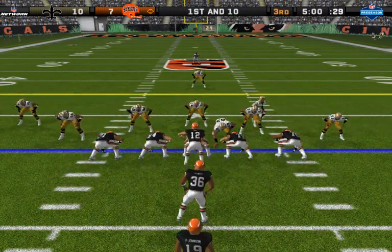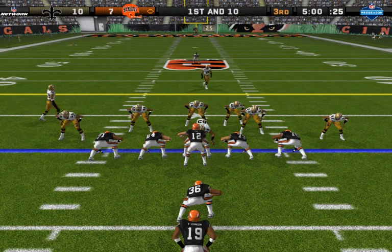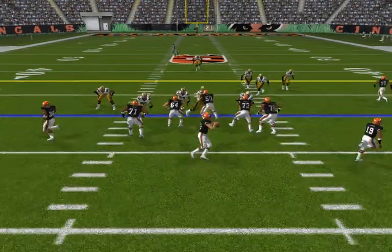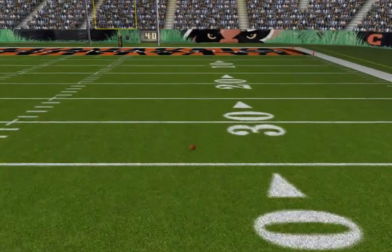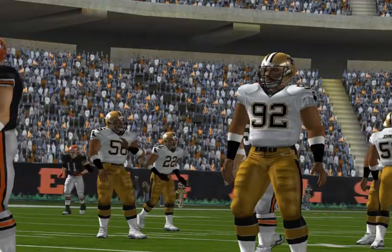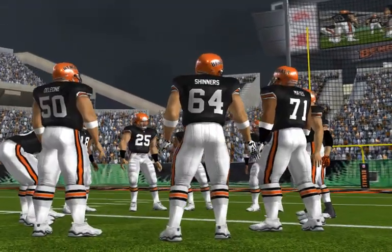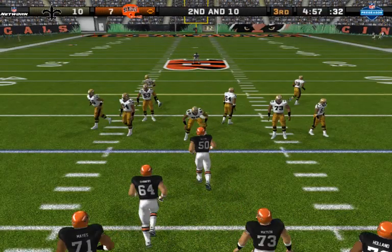First and 10. Set. Cook with a man in motion. Pressure hits the quarterback fast. This pass is incomplete. He felt the pressure and got rid of the ball. That's what the defense has been talking about. Make this guy throw it before he's ready. It's just that little split second early that could cause an incomplete pass or even an interception.